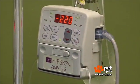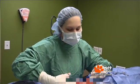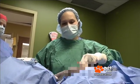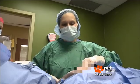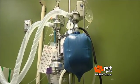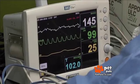And then we also performed what's called an imbrication of her right ankle, essentially supporting the structures that were torn and injured during the hit by car incident. These are fairly advanced procedures, so not a whole lot of veterinarians feel comfortable or feel prepared or able to do advanced procedures. They're orthopedic procedures, and so a lot of times they're only done at certain facilities that have the appropriate equipment to be able to address this level of injury.